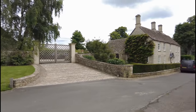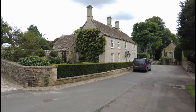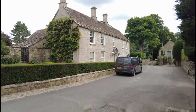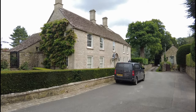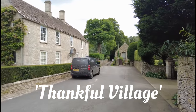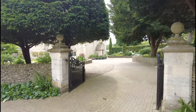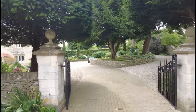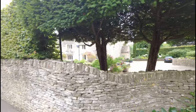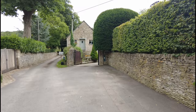Now, when we get to the church, we'll find inside the porch a plaque that informs all the visitors of Coln Rogers' status as a thankful village. The thankful village is one of the 49 villages in Britain that were spared fatalities during the Great War of 1914 to 1918. So in essence, everybody that went and fought in the war thankfully came back alive to live their lives in this beautiful village. So it's called a thankful village.